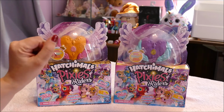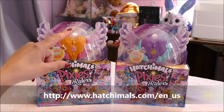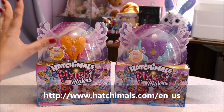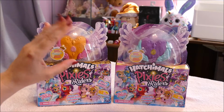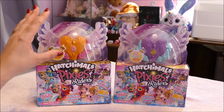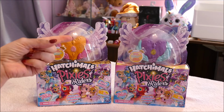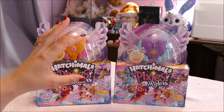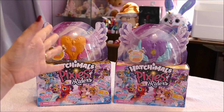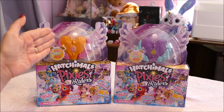Well, if you've been on my Instagram, you'll know that I'm currently obsessed with the Hatchimals Pixies Riders. I really love this new toy. When I first saw the creatures, obviously they're much smaller, but I got huge Keypers vibes. I don't know why. The swan especially, I saw it on Mummy's World, I watch her all the time. When I saw it, I was like, oh my goodness. For some reason, part of me instantly went back to Keypers.